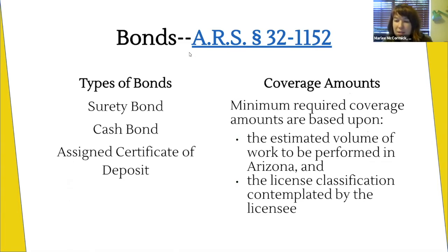There are minimum bond amounts that need to be held by the license. This depends on your annual volume of work and the classification that you have. So on the next slide, we'll look at a breakdown on how to figure out that amount. But depending on these 2 factors, your bond amount might be different than a bond that another company has.